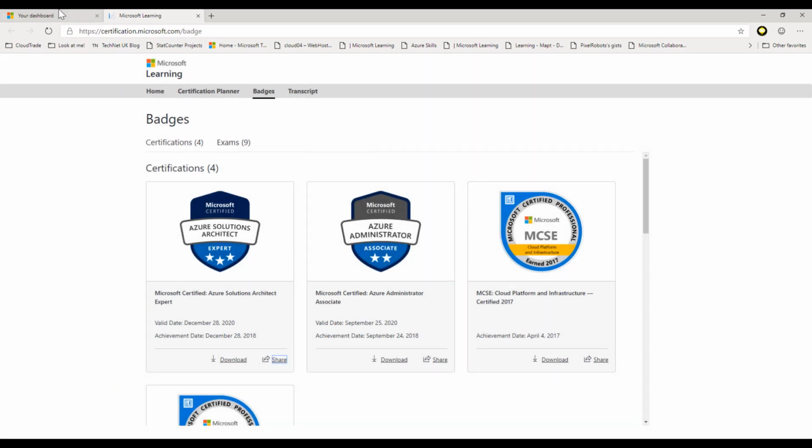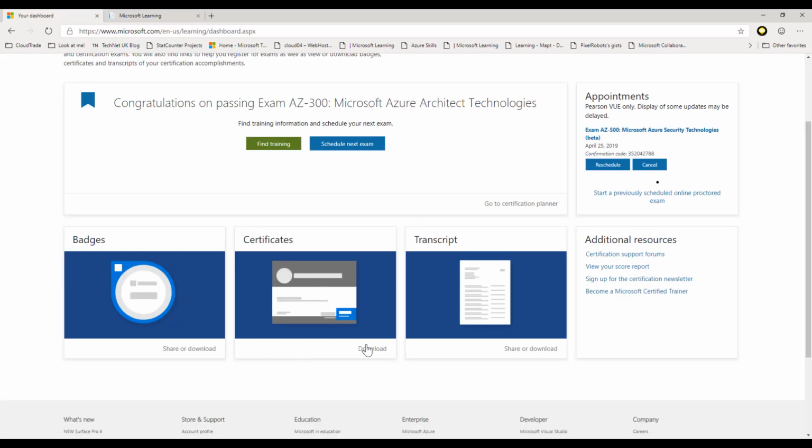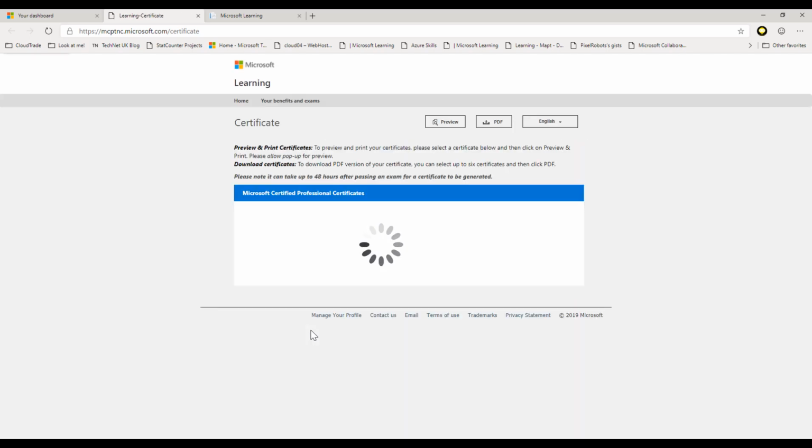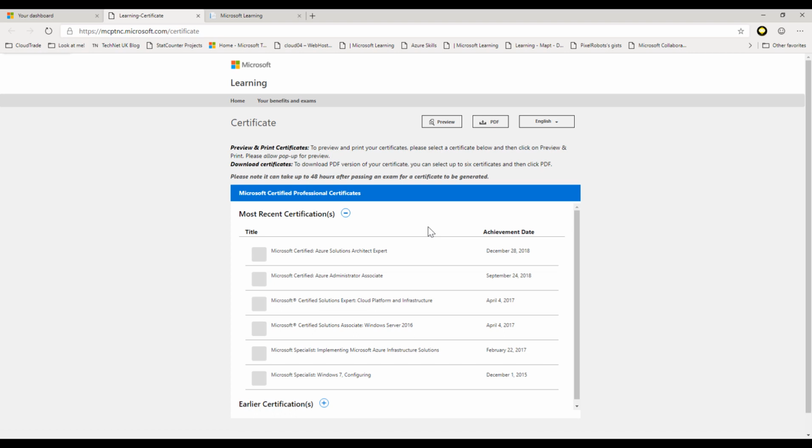We also have back on the dashboard certificates, so we can download our certificates, print them out, just do whatever we want with them. They're all in this nice, easy to use place. Once it loads, I'll show you what it looks like. It's a bit slow. Right, so here we have a list of all of our most recent certifications and our earlier ones.